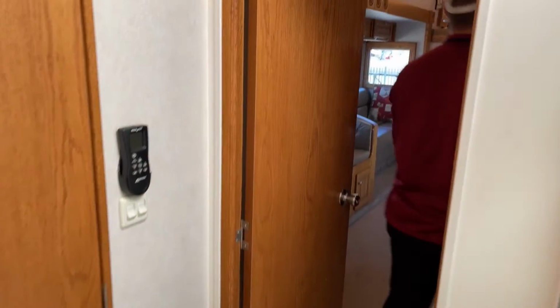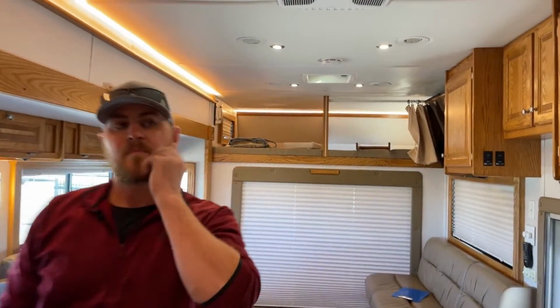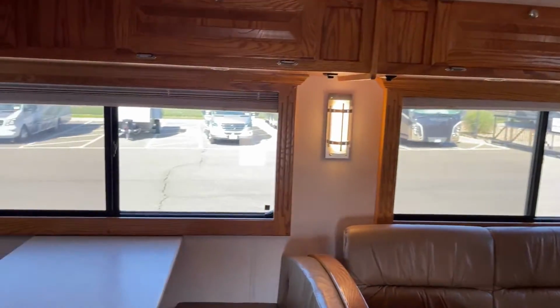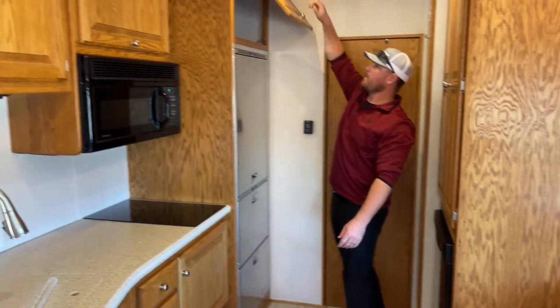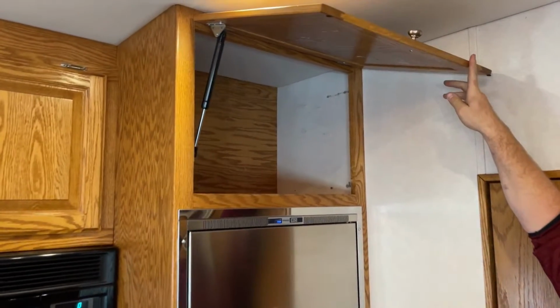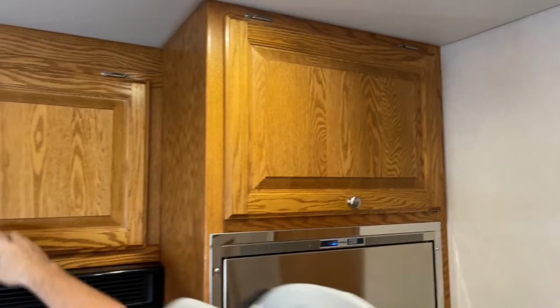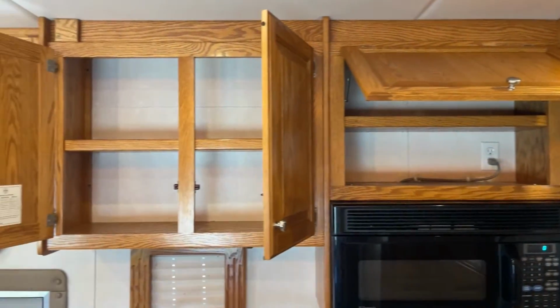Which is going to bring us back into the living area of this coach. So let's talk about the kitchen for a second. So up above here, we've got just a massive cabinet. Great place for all your pots and pans. And then the same thing moving along here. Tons and tons of kitchen storage.